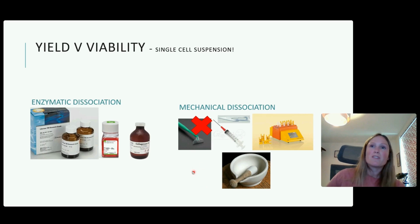We don't recommend that you use a cell scraper when you are trying to detach your adherent cells, because that's going to generate a lot of cell death and debris. So just a reminder, the whole point of optimizing a sample prep is to generate a highly viable sample and minimize the amount of debris and the amount of clumping.